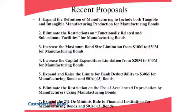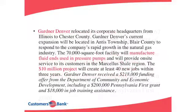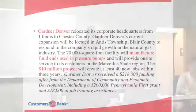Now here's examples of companies in Pennsylvania that financed a bunch of deals, most of which involve PETA and MELF, none of which use tax exempt financing, and it's really a shame. But here's a company, Aggressive Grinding. Obviously they do grinding of materials. They qualified. Gardner Denver, I think they were involved in fluids and pumps. You know, they qualified, but they didn't use it. And this is all stuff I get off of newpa.com's website, which is DCED, Department of Community Economic Development.